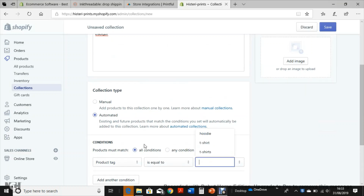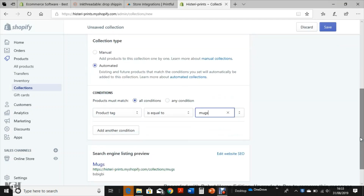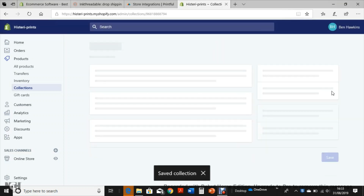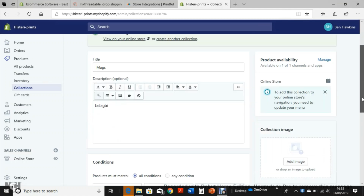Now with this, you're going to want to select automated adding to the collection. The reason for this is how we added tags before. Every time you have a mug or something like that, you just go down and type in mug there, or I think it was mugs, and then it would add everything with the tag mugs to the collection. So if we scroll down and press save here, you can also click it at the top, it doesn't really matter. That's going to become a new collection, and the mugs will automatically be added to it because that's the sort of tag we gave it.